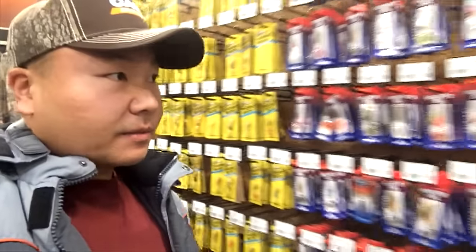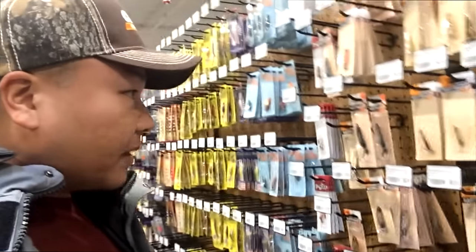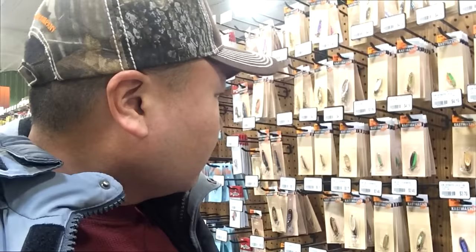Alright. To the fishing section. Let's see where the powerbait is. I think it's at the very end. Looking at lures now. And I know I shouldn't, but I am. Castmasters. They have so many.